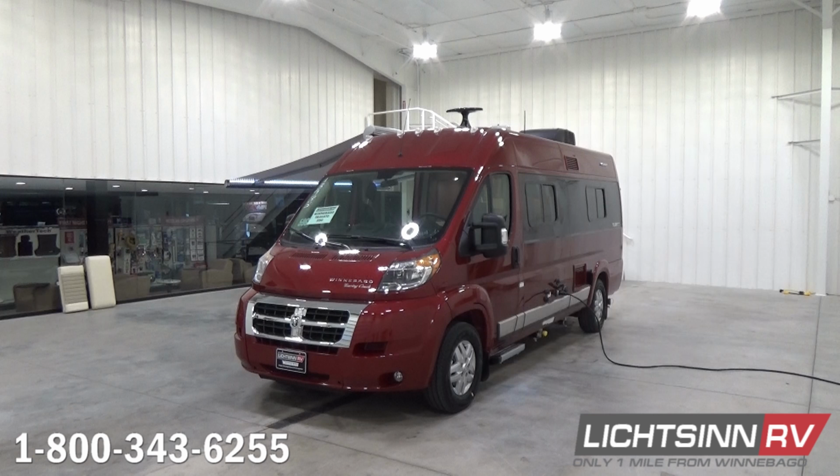This is a limited edition Deep Cherry Red Crystal Pearl Coat Travato, which features the premium automotive base coat clear coat finish in just an absolutely spectacular exterior. It includes the deluxe premium paint package on the front and the rear with a chrome grille up front and stainless steel valance package. At only 21 feet long and only 9 feet tall, the Travato is unbelievably agile while still offering a full-featured RV experience that is perfect for the adventurous explorer.